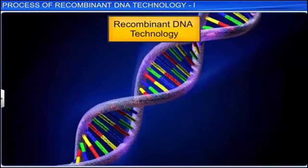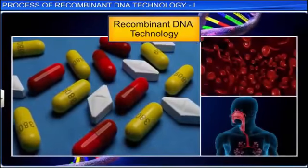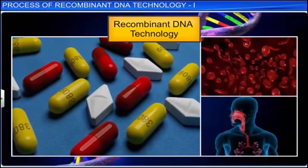Recombinant DNA technology has also helped produce medicines to prevent and cure diseases such as sickle cell anemia and cystic fibrosis.